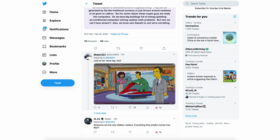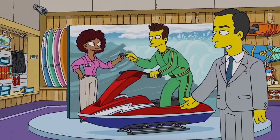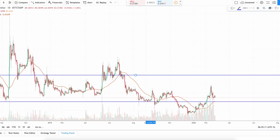But then Sean DLT points this out down here. Look at her name tag, April. And so I'm going to just go back here. And sure enough, guys, if you look real closely here, it's really hard to see, but it does indeed say April. And of course, this is fun and speculative, but if we see something happening in April for XRP in particular, or even cryptocurrency as a whole, I think a lot of people are going to lose their minds. The Simpsons, of course, the OG of Riddlers. Do they know something we don't know? I want to hear what you guys think.